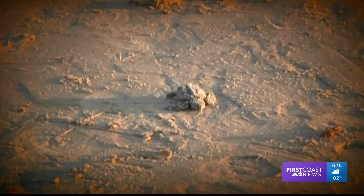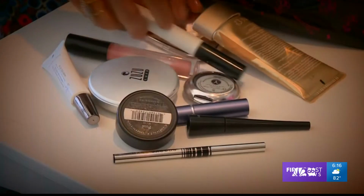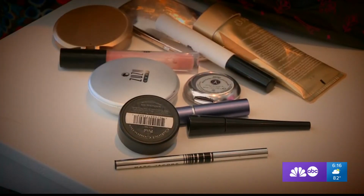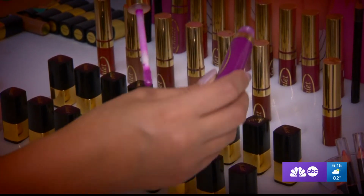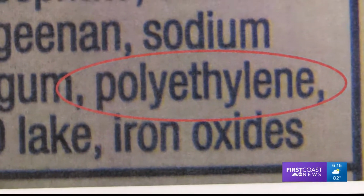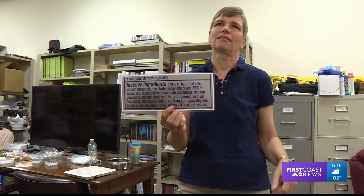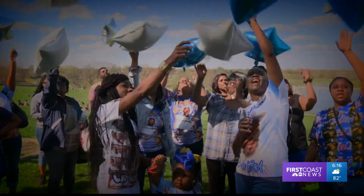Microplastics that find their way into animals' stomachs are also found in cosmetics, which means things like deodorant and mascara and glittery makeup, eyeshadows, blushes can still legally contain plastic. And on the label, it will have the word polyethylene. This is the most common type of plastic that is used in personal care products.